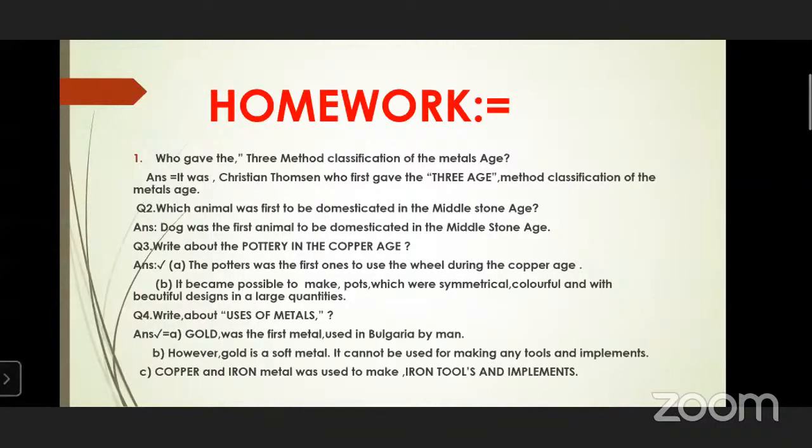Now write about the pottery in the Copper Age. Who can give me the pottery answer? The pottery was first made during the Copper Age. Now we go to question number 4.